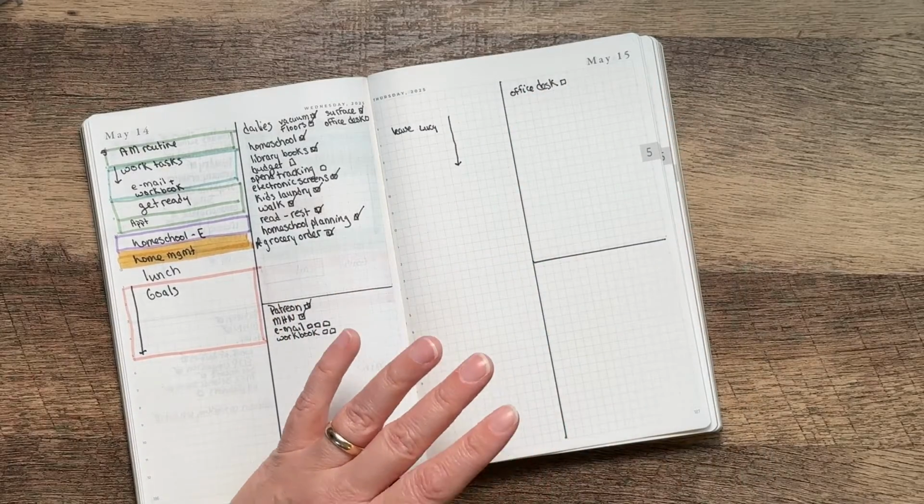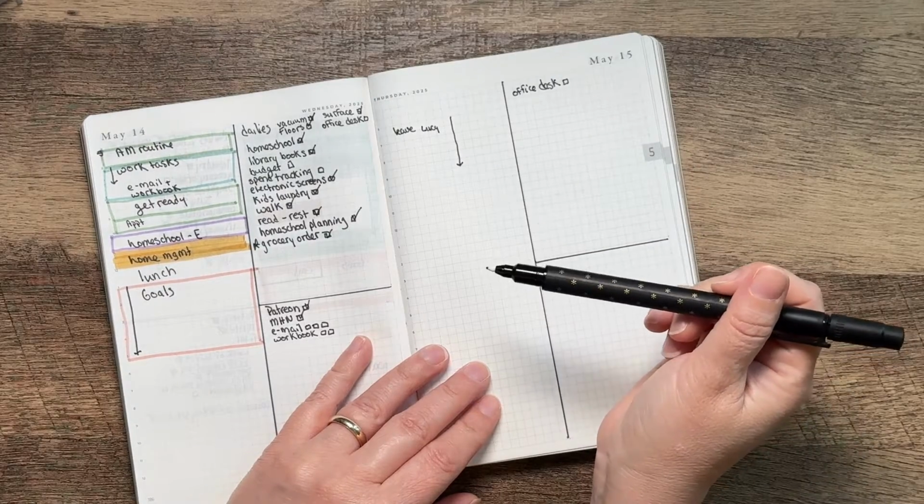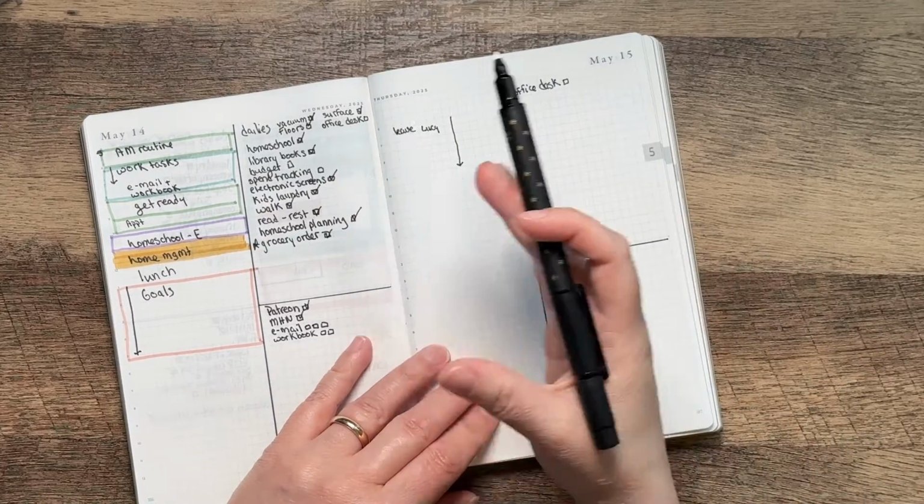I also have a bunch of stuff from the conferences that I went to the first 2 weekends in May, the homeschool conferences, that I just have not gone through yet.